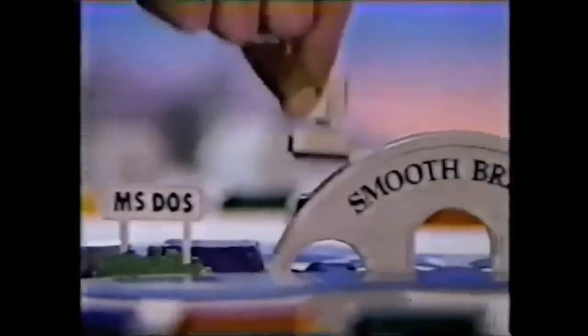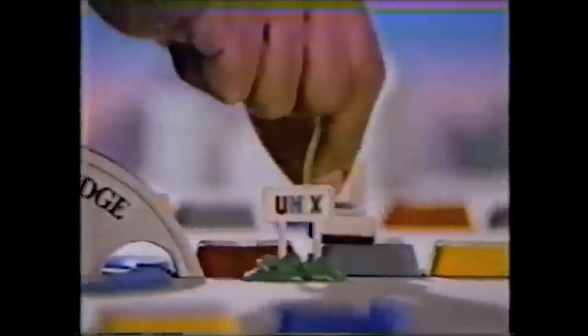Introducing the AT&T Personal Computer for Business. It's fast and flexible, runs most business software, and has a high-resolution screen for superb graphics. In short, everything you need to put your business ahead of the game. Your move. The AT&T Personal Computer.